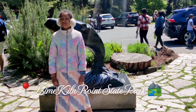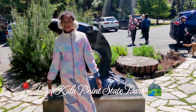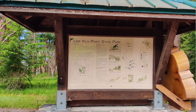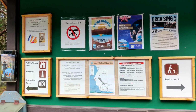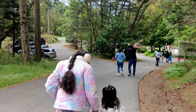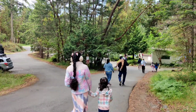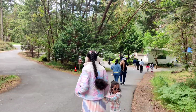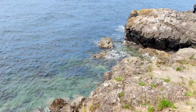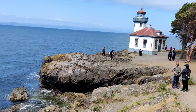We're now at Limekiln Point State Park, and now we are gonna watch some whales. Come on, let's go try our luck. Limekiln State Park is one of the most scenic spots on an already beautiful island, sometimes called Whale Watch Park. The hike described here provides plenty of opportunities for spotting killer whales while also allowing you to explore the upland environment and see the historic limekiln.